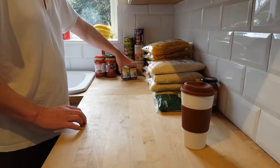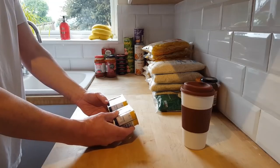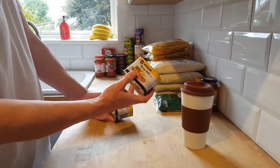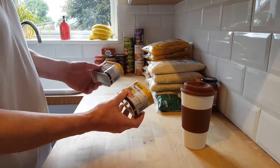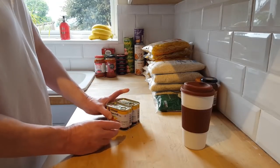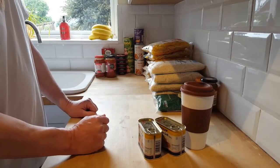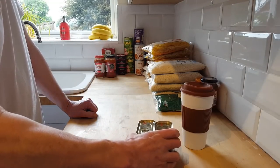Lots of different options in terms of meats. I pick up these regularly just to stock up. You've got a can of 250 grams bacon grill, spam call it if you want. They're £1 a piece, so for your £2 you can have 2 cans of this bacon grill.